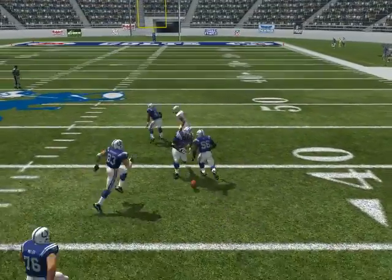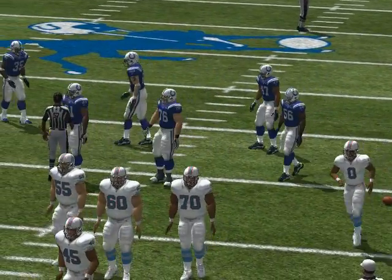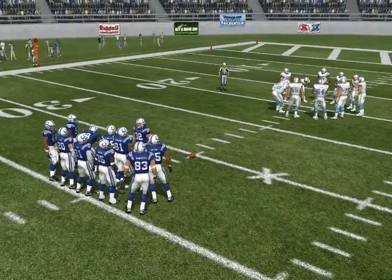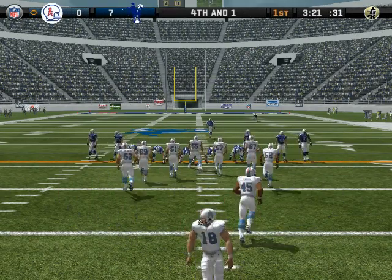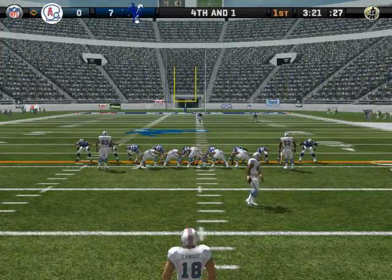Gets rid of it. It was tipped. He somehow got that pass off. The play didn't work because the quarterback's timing and balance was off. When he starts to feel pressure, he gets a little nervous, and he has to get rid of the ball. Volk sets up to run back the punt.